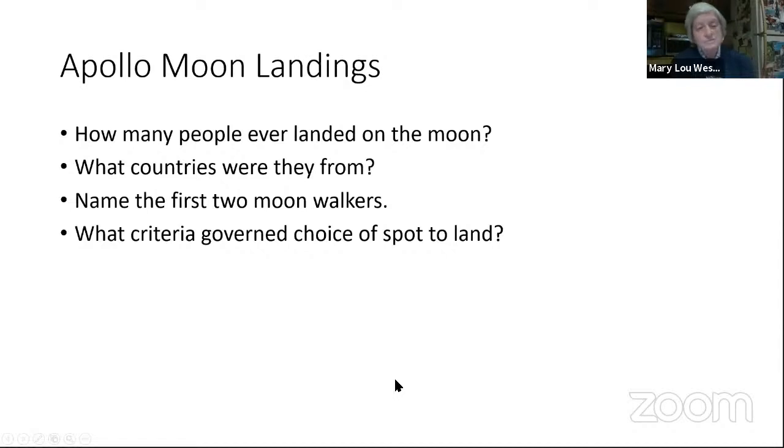So I have some questions about the Apollo moon landings. I think these are interesting for newcomers to know about, but also for those of us who will be teaching newcomers at telescope nights, if we ever get telescope nights again. I would like people to learn these facts and be able to tell people about them, because people will often ask you. So anyway, here's my first question to everybody, and I want somebody to answer. How many people ever landed on the moon?